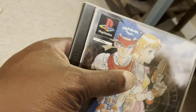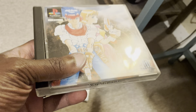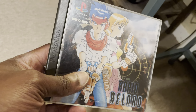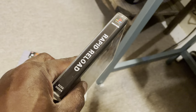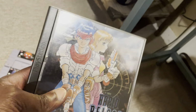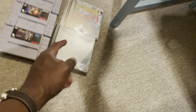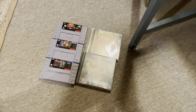So you don't even really see a lot of listings for Rapid Reload. Maybe more will pop up now. Maybe it was just the time that I was looking, but you won't find a lot of listings for this. And most people in America won't be looking for this because, like I said, this is a PAL game. You need a PAL PlayStation 1 to play it. I happen to have both, so this one worked out for me, but super glad to be able to pick that one up, and I thought I got a killer deal on that game.